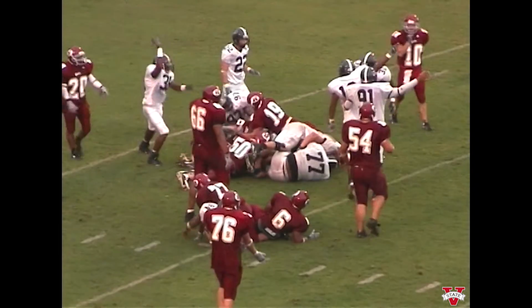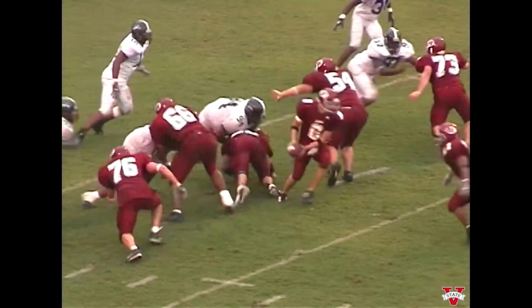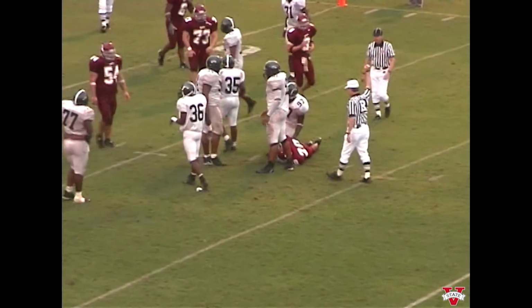Quarterback Blake Christensen on the keeper. Got to option it in there. That's what they do. Option going to toss sweep right side. He drops the ball. It's on the ground. They fall on it. Fumble on the play.